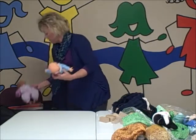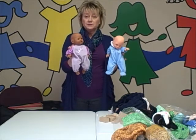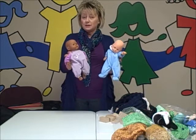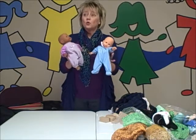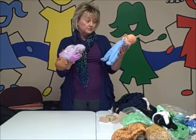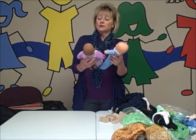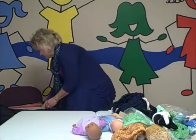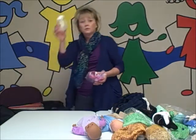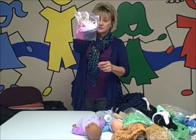I also have two baby dolls. The population at the school where I am is very diverse, so we need to have toys, dolls in this instance, that have different colored skin tones, so that a child can pick one up and go, hey, that looks like me. So baby dolls, and to go with the baby dolls, we have a bottle. We also have some toy dishes.